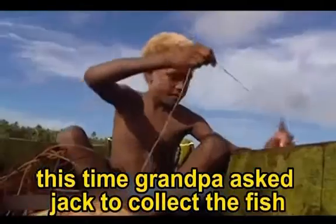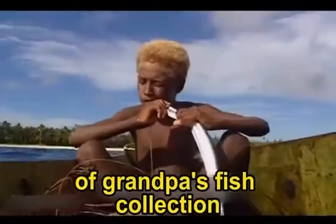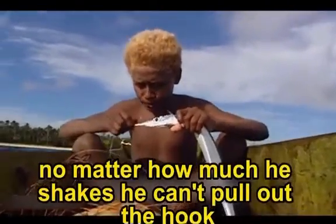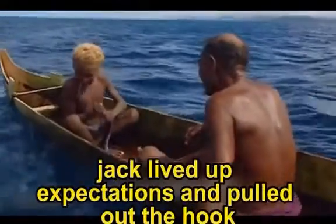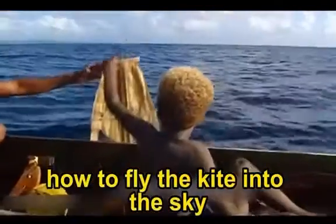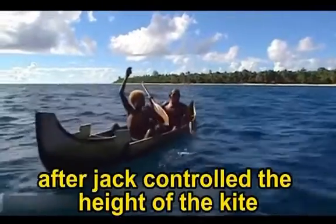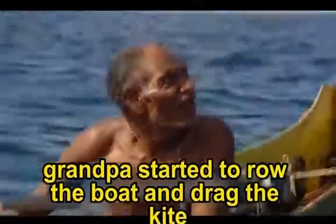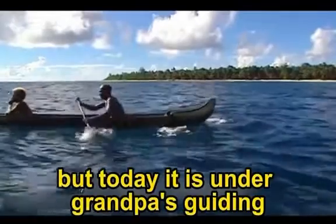This time, Grandpa asked Jack to collect the fish, although he just saw the operation of Grandpa's fish collection. But Jack still hasn't learned the skills. No matter how much he shakes, he can't pull out the hook. Grandpa patiently instructed. Jack lived up to expectations and pulled out the hook. He asked Jack to try again, how to fly the kite into the sky. Jack is a smart boy. This time he flew the kite into the sky. After Jack controlled the height of the kite, Grandpa started to row the boat and drag the kite. Jack has learned how to fish with the kite today, but today it is under Grandpa's guiding.